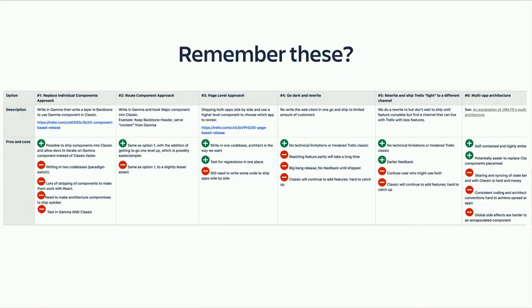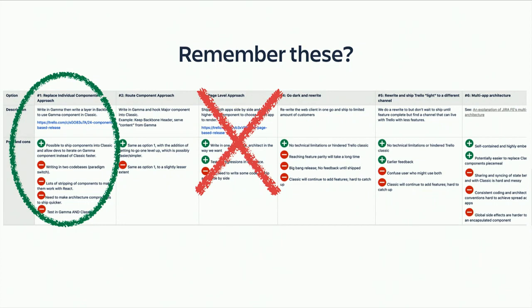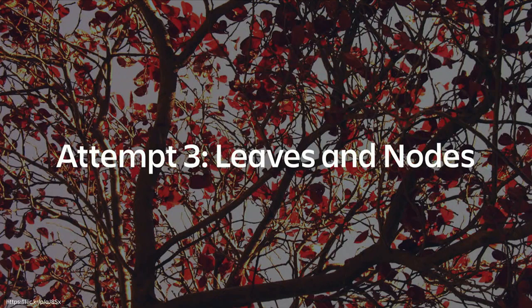So remember this page? Hopefully you do. This option was out. We tried it, failed. We also did the go dark and rewrite, it failed, so it wasn't an option either. So we actually went back to the approach we did find very scary in the beginning of the project, so we didn't do it at that point in time. But now we were convinced this is basically, given our goals, the only option we have. Which brought us to attempt 3, leaves and nodes.